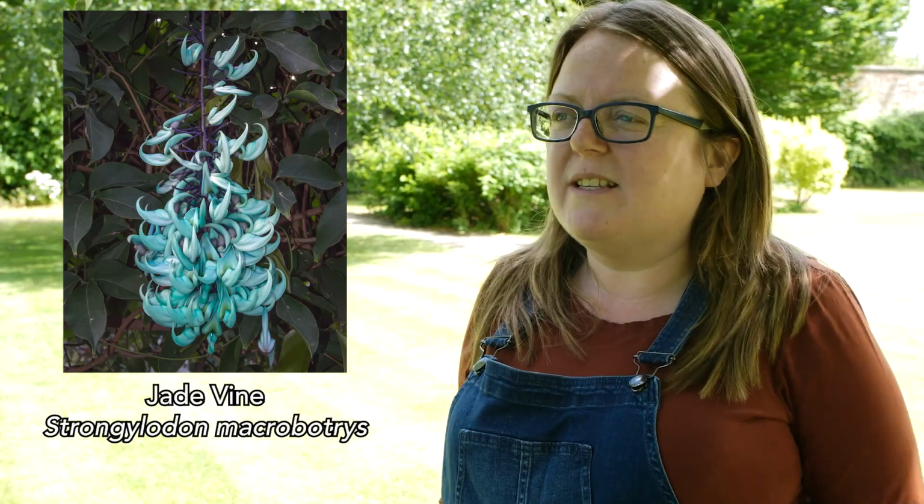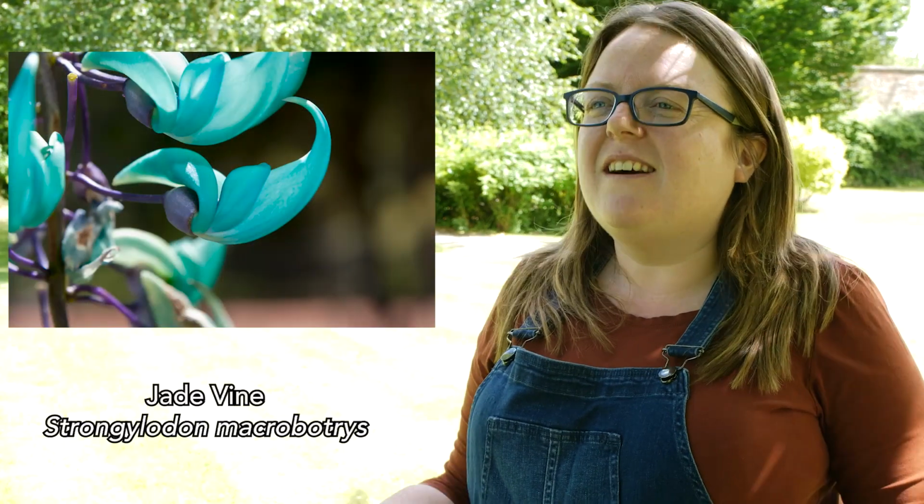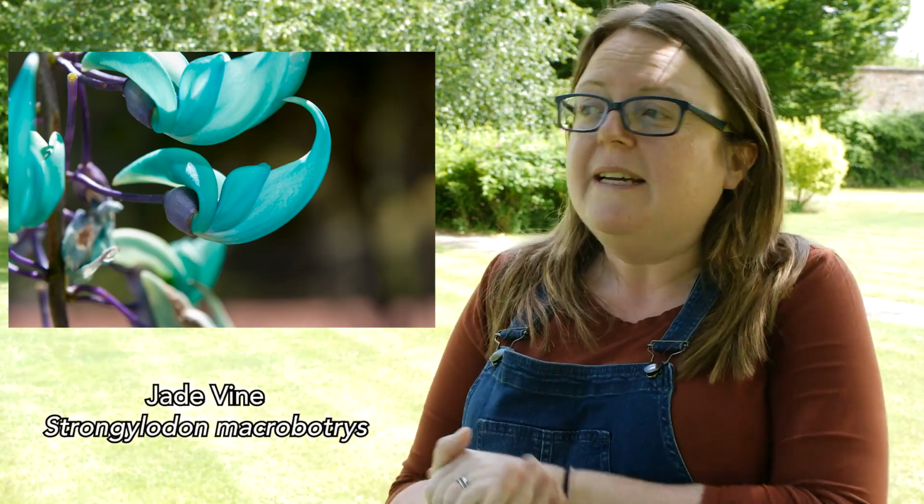We can show them the bee borders and that's really interesting. But the idea that bats can pollinate something, and the size of the flowers, they're quite tactile for children if we can pick them up and show them. So yeah, I think probably the jade vine.